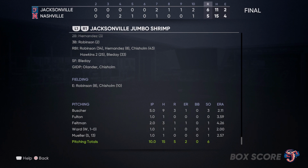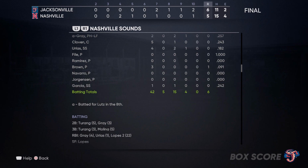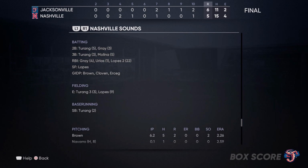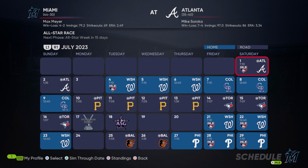Boucher sees his ERA go to 2.11 on the season. He pitched 5 very good innings of 1-run ball. And for them, Brown, no earned runs, 6 2/3. He only had 2 strikeouts on the day, but his ERA goes down to 2.26.